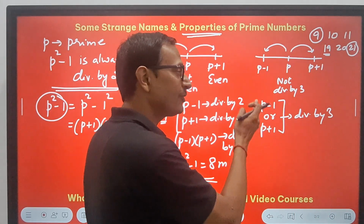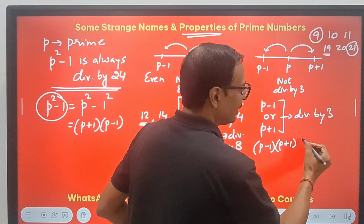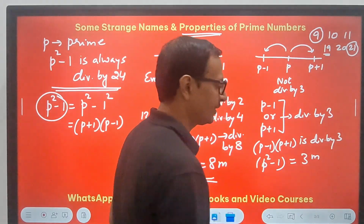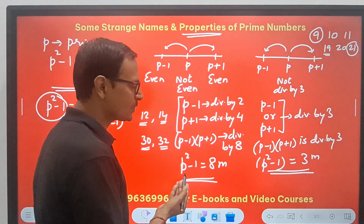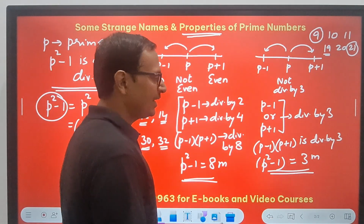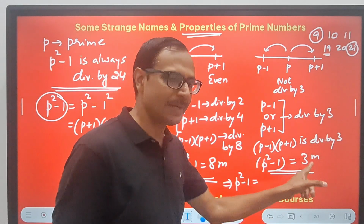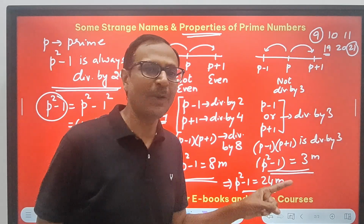And so even if one of them is divisible by 3, their product p minus 1 times p plus 1 will be divisible by 3. Correct? And so p square minus 1 is 3 times something. Now look at the two results which I got here. I got p square minus 1 is 8 times something and p square minus 1 is 3 times something. So obviously if it is divisible by 8 and 3 both, then p square minus 1 is actually divisible by 8 times 3, 24. And therefore p square minus 1 is always a multiple of 24.